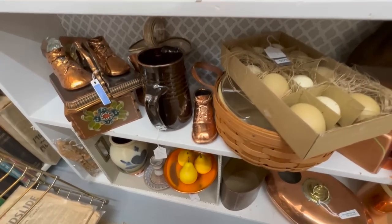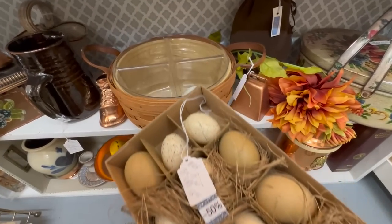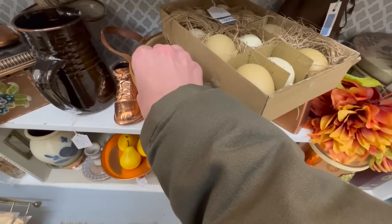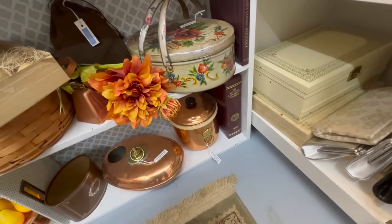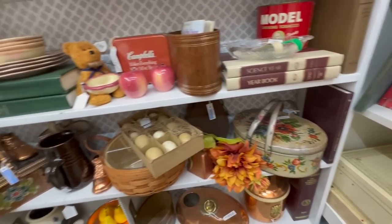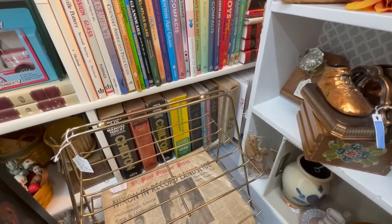You'll notice I do not look at too many prices at the antique store because I honestly don't plan on buying much of anything, if anything at all. I come here for inspiration. I come here for ideas. I come here because my daughter Josephine absolutely loves getting the stickers and the buttons here.